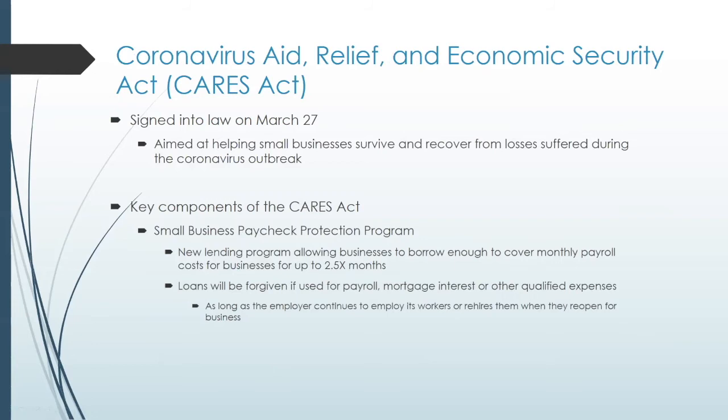The third act, the Coronavirus Aid, Relief, and Economic Security Act, the CARES Act, was signed into law on March 27th. It contains a number of components aimed at helping small businesses survive and recover from losses suffered during the coronavirus outbreak. The key components of the Act include a loan program from the SBA, changes to the unemployment benefits, and changes to the business tax filing requirements.